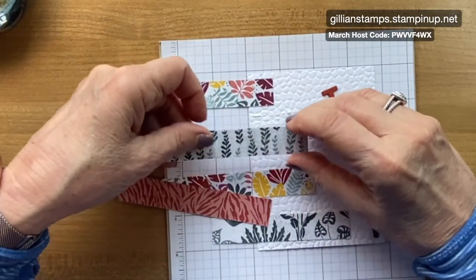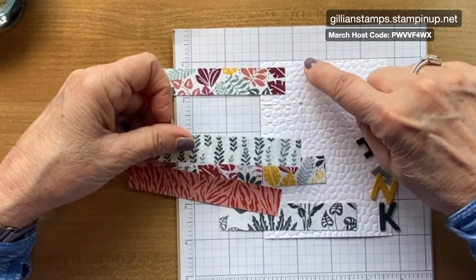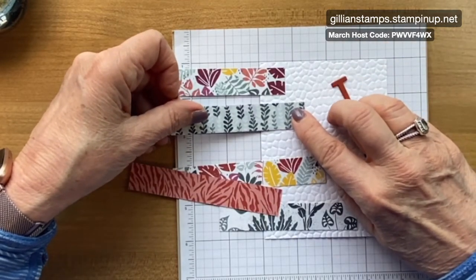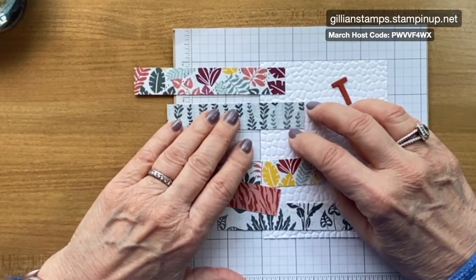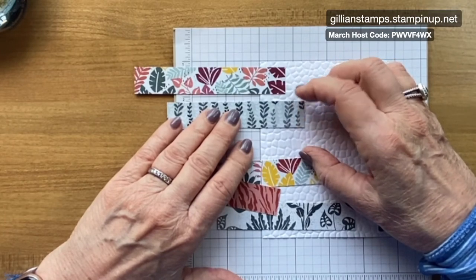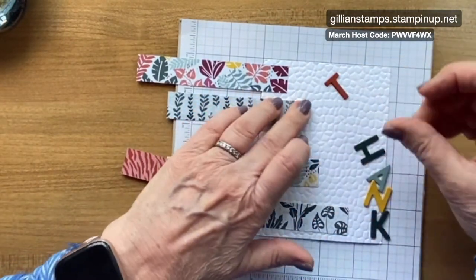All right, so this one I'm gonna go, let's line this up again. So I'm gonna go to about that one, that quarter mark there, and kind of make sure again that I'm lined up. I'm gonna go up just a little bit. But liquid glue is definitely easier here because you can make sure everything's straight.